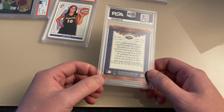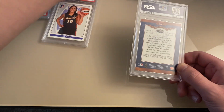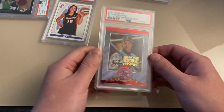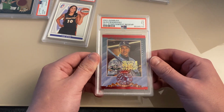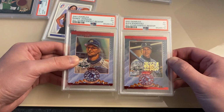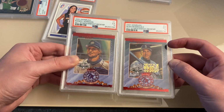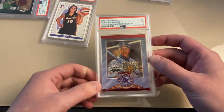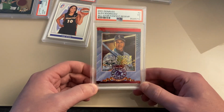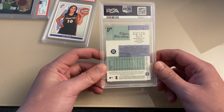Okay, next up, another one. This is from the All-Star Redemptions. So these are the two Donruss cards. This one's Alex Rodriguez. This one also came back a 5. This one I see it more so than the Randy Johnson. You can see that there's like a little bit of a dip on the top there. But overall, if you look at this compared to like a 1950s or 60s PSA 5, I feel like it's kind of harsh.